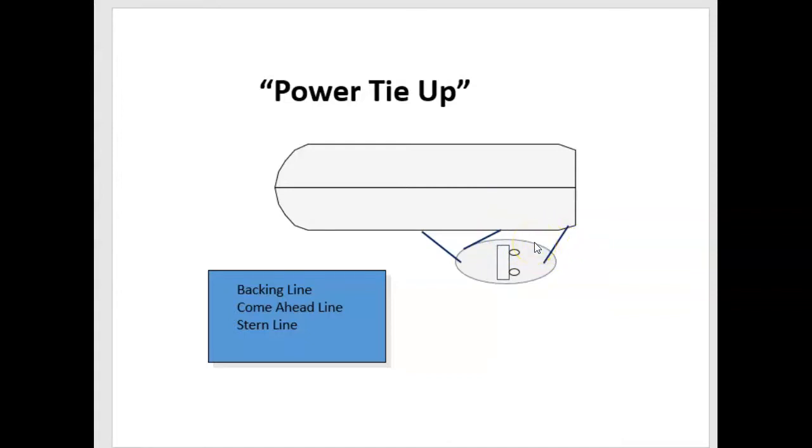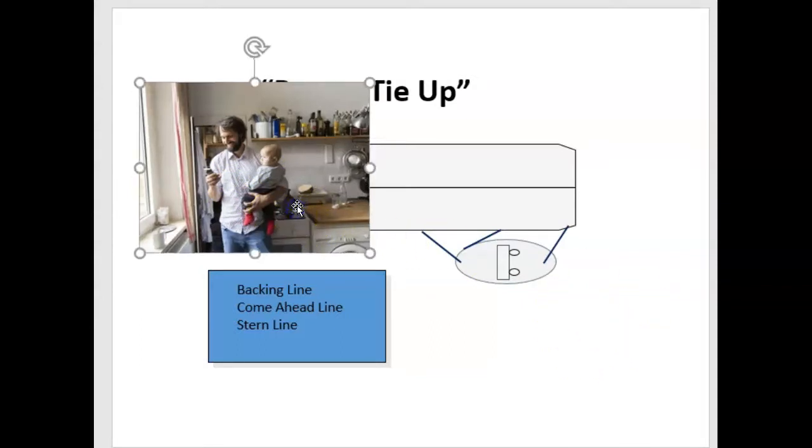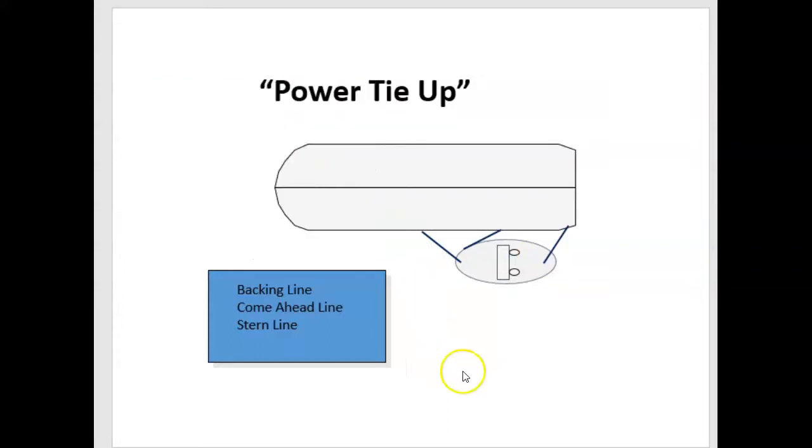And I suppose it's like when a person carries a child, you carry the little baby, you put it on your hip. That term, on the hip, well, you can see what I was talking about there. I threw that picture in. But this is something where the tug is being towed on the hip. So the tie-up itself is called a power tie-up.